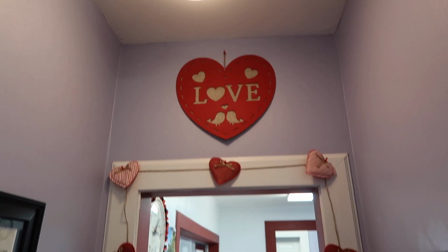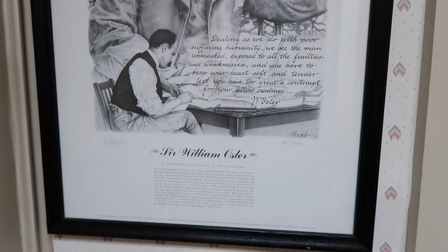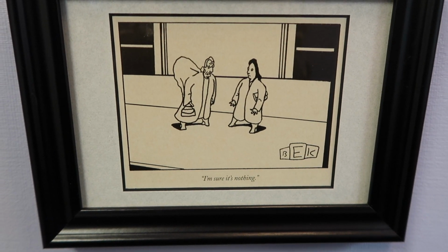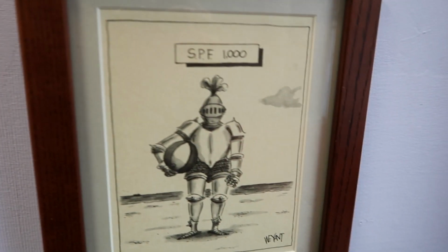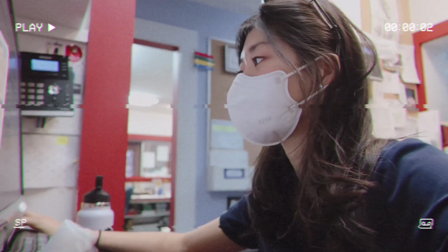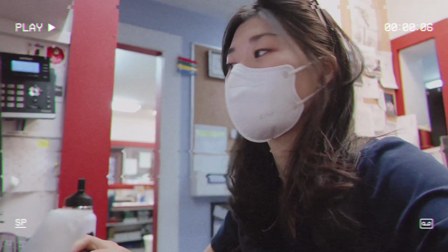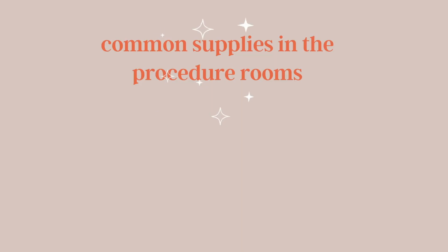My front office staff, they're so creative with decorating our office with every month. So my doctor likes collecting cartoons if they're dermatology related, and so these two are my favorites. So one of the first things I do in the mornings is check my schedule, and I see who's coming in and what they're coming in for, and this just helps me get ready for the day.